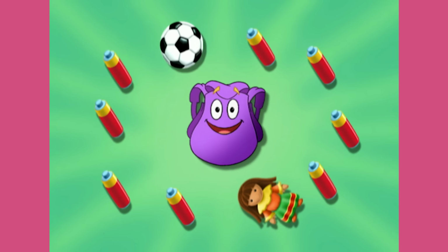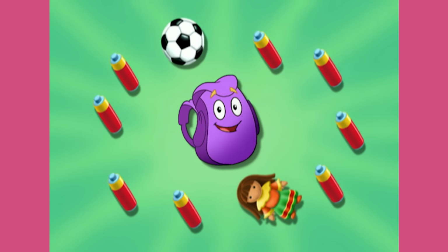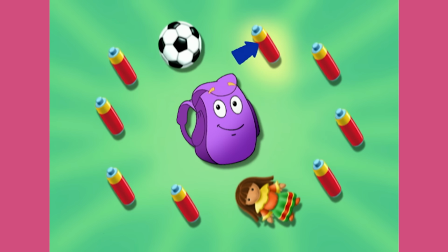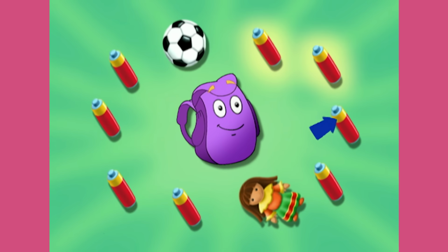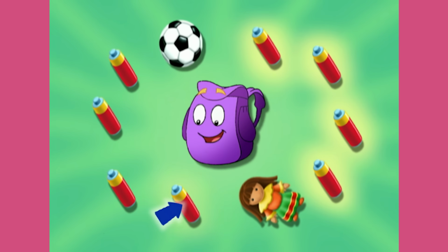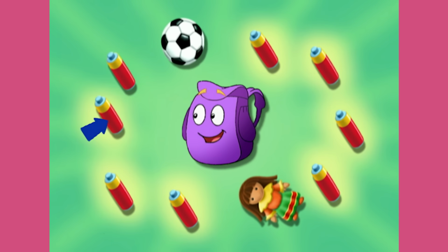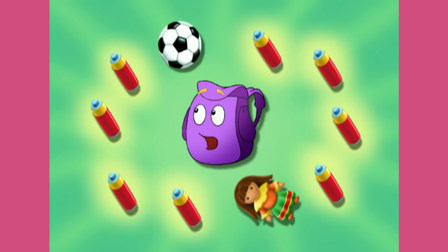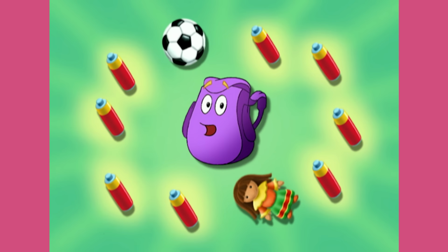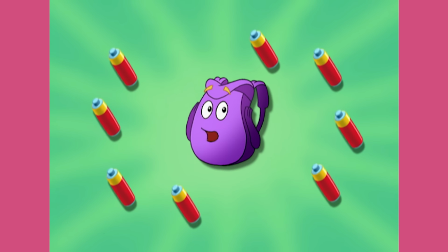Yeah! Hola! Dora needs to find 8 batteries. 8 pilas. Let's count them in Spanish. Repeat after me. Una, dos, tres, cuatro, cinco, seis, siete, 8! 8 pilas! You found 8 batteries. Muy bien. Yum, yum, yum, yum, yum, delicioso!